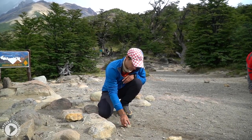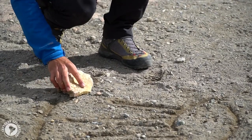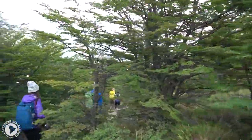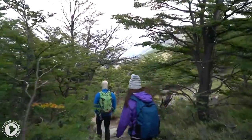Next, Roberto explained to us how this glacial valley was formed and how the glacier had moved back and forth, creating the moraine that we would ultimately be hiking to. All of the guides that we've encountered up to this point have been extremely knowledgeable, and it's really added to the enjoyment of the hikes.